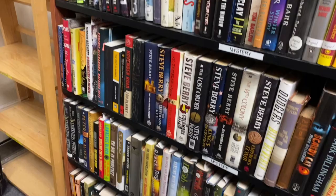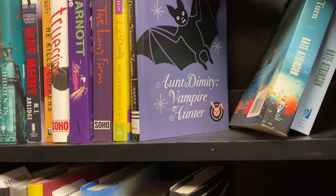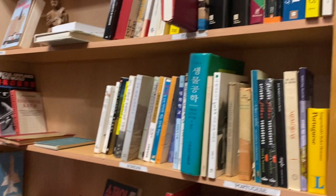As you can tell, I have made my way to the mystery section because I didn't see anything in the horror section that really intrigued me. This Vampire Hunter novel by Nancy Atherton looked really cute, and I for a moment thought, should I buy this? It reminds me of Halloween, but then I didn't.